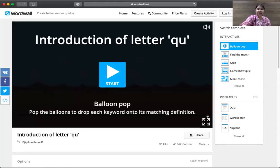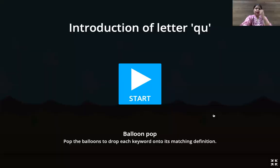Now, it's time to have some fun. And I know you all are very excited to play the game with letter Q. So for that, you all need to say, abracadabra. So let's play the game. Here we go. Okay. So it's the introduction of letter Q and the name of the game is Balloon Pop. So children, pop the balloons to drop each keyword onto its matching definition. And I'm sure you all are going to have fun. So let's start playing the game.